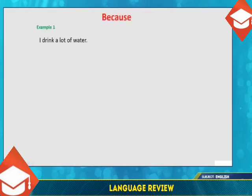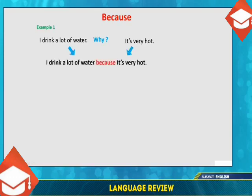Example 1. I drink a lot of water. Why? It's very hot. What's the connecting word we can use in this sentence? Great. It's the last one, of course. So, I drink a lot of water because it's very hot. We use because to give reasons for things. Why do you do this?